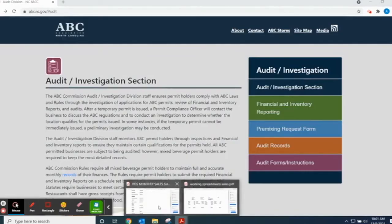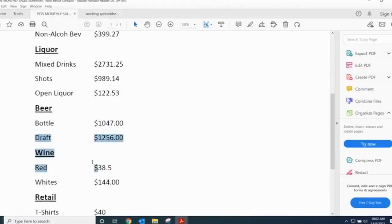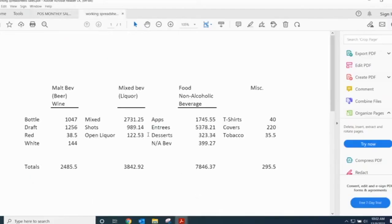Our next step would be to take the information from our sales summary and put it on some kind of spreadsheet, notebook, whatever you feel most comfortable using to add up your different departments. I prefer Excel, so I would simply take my beer and wine sales for any of those departments, and tally them up to get a total sales for beer and wine for that month. Next, I would simply do the same process for liquor, add up any of my liquor sales, and tally them up so that I know the total dollars that I sold for mixed beverages.